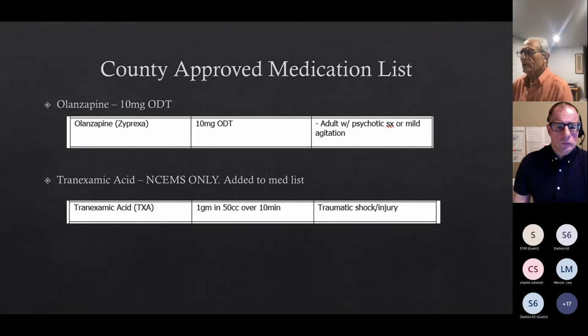Zyprexa, we're carrying the 10 milligram ODT, and this is for the adult with psychotic symptoms or mild agitation. So that's to replace the 5 milligram that was in the previous version. Now for North Country only, we have TXA, tranexamic acid, a gram in 50 cc's over 10 minutes. We may be adding this in December, in the next iteration's changes, after some more discussion with the trauma surgeons. Right now, it's being used appropriately in North Country for trauma shock. They have a longer transport time, so we may be adding it here as well, depending on whether the trauma surgeons buy into this.